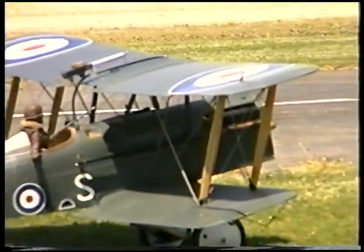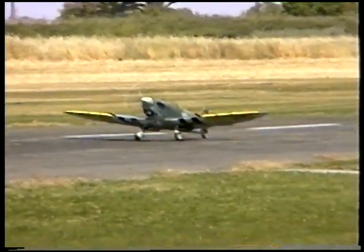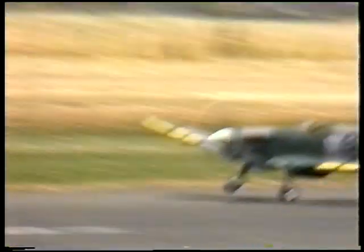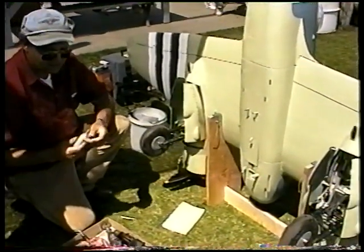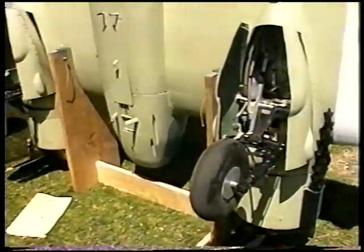Duncan Hudson, SE5A. Jeff Weiss just taxied into position for takeoff with his Spitfire. Fast little bugger. His flight was spectacular. Ken's done with his Bristol Bullfighter flight. He was actually coming around on his final, and he's got his landing gear out here for us.